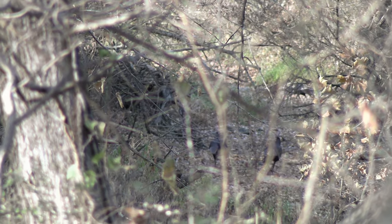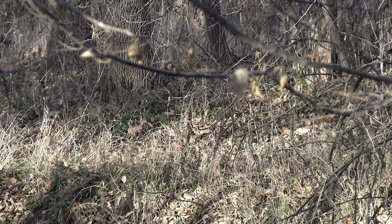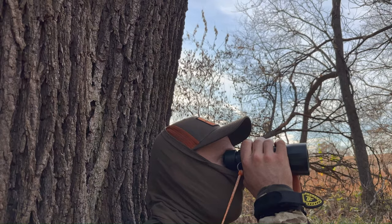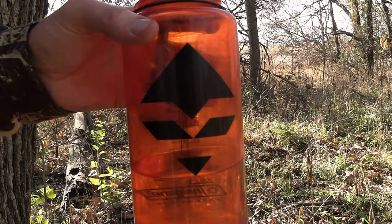But I come to the conclusion that this seems like a really good spot. And I'm in Kansas. That's not the only buck. There's a good chance that a different one could come by me. Maybe from the other way. Maybe from that way. So I'm just going to park it here.